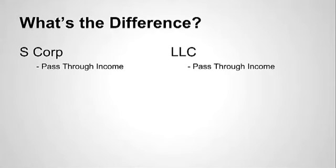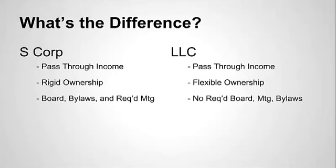Remember that both of these entity choices pass income through to the owners. So there's only one level of taxation, and that's on the owner's individual tax return. S Corps are going to have a much more rigid ownership. Only people can own S Corps. LLCs, on the other hand, you can structure things in a much more flexible manner. S Corp regulations generally require you to have a board and bylaws and to have a board meeting at least once a year. In an LLC, there's no required board meeting or bylaws.